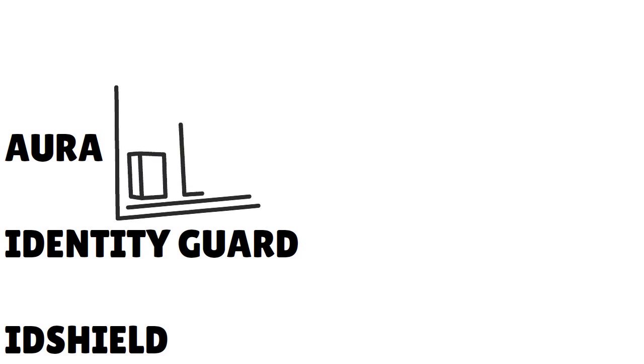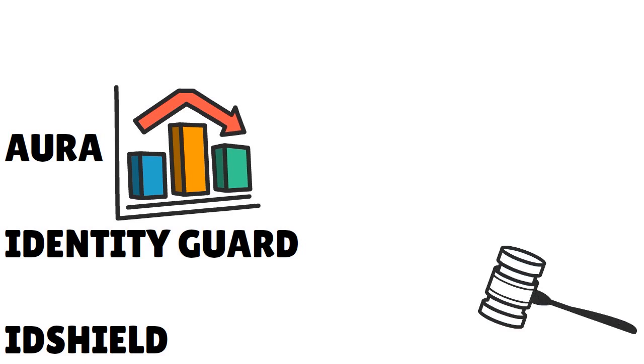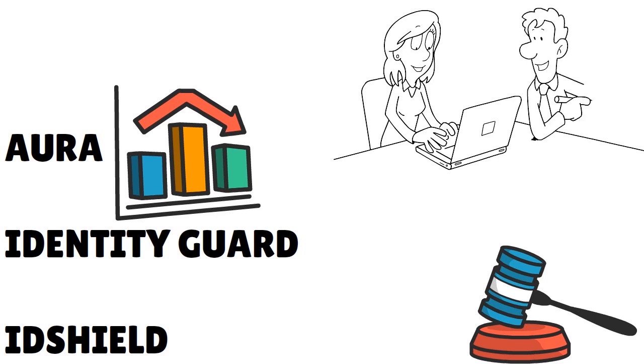The thing is that identity theft losses can destroy your credit, take significant time, effort, and funds to clean up, and possibly even land you in some legal hot water. An identity theft protection service will help you fix any issues and restore your identity with ease and assistance, so that's really good. And when you think about Aura, for instance, Aura has a lot of features. We also love the features like parental controls and lost wallet remediation.